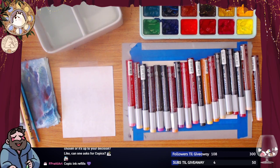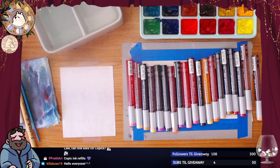Rod, yes, the media absolutely can be chosen. You can choose whichever things I regularly work in that I have the supplies for, of course. So gouache paint or Copic marker.